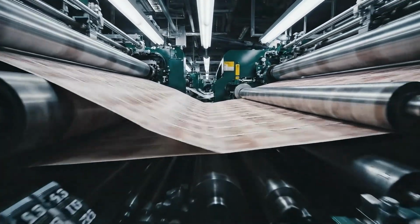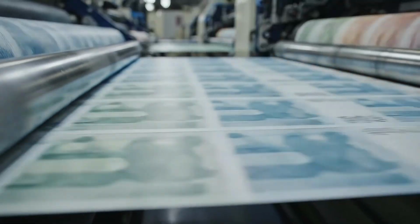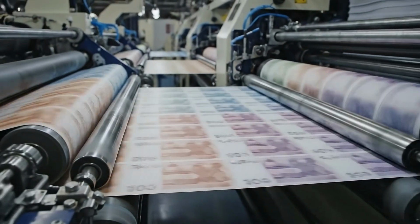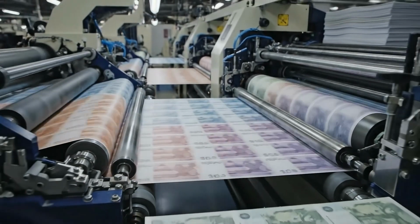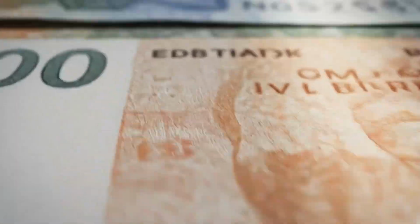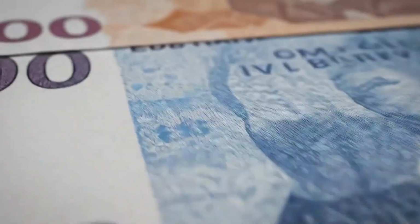But they don't print everything at once. First comes offset printing. Subtle background colors laid down across the sheet. Soft blues, faint oranges, hints of green and purple. These colors aren't loud. They're designed to disappear at a glance and reappear under scrutiny.